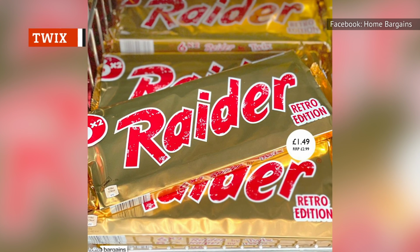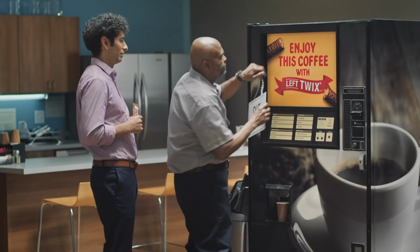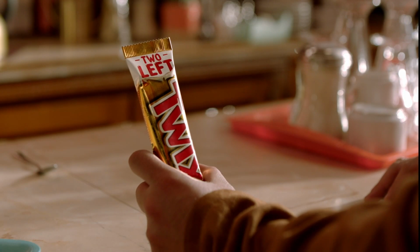Originally produced in the United Kingdom in 1967 as the Raider bar, this candy bar wasn't brought to the shores of the US until 1979. But it didn't take long for it to become a hit. The name Twix combines the words twin and biscuit, since Brits tend to call cookies biscuits. Twix is the only candy with the cookie crunch. What about the $100,000 bar?